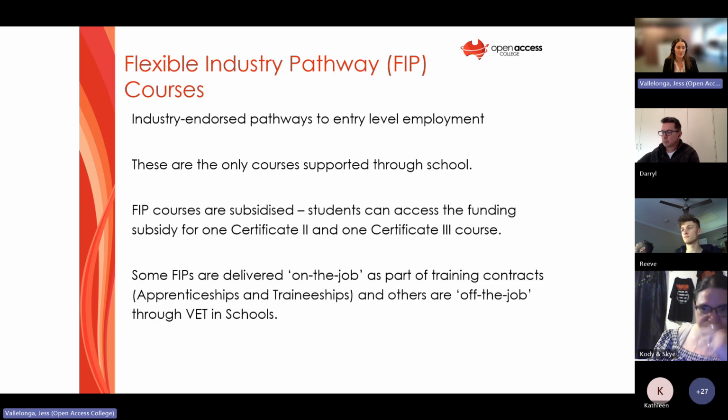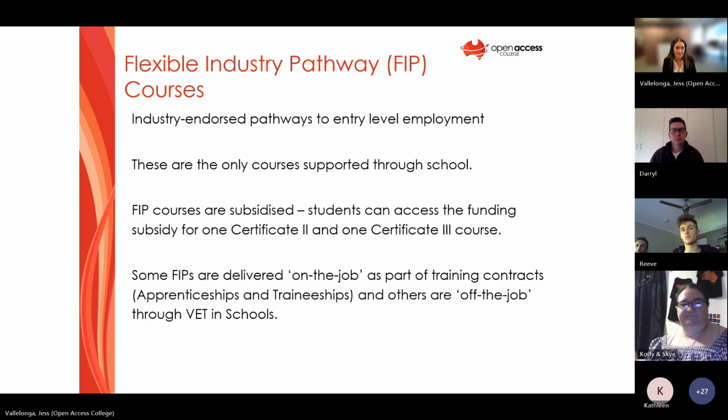Students are able to access the funding subsidy for one Certificate 2 course and one Certificate 3 course. Not all courses have Certificate 2s that lead into Certificate 3s nicely, but it's important to state that if you have already accessed funding for a Certificate 2 course and there is another one that you want to do, then that funding won't be available again. So only one Cert 2 and one Cert 3 course.